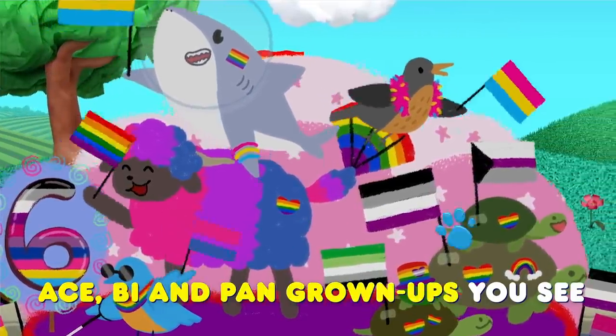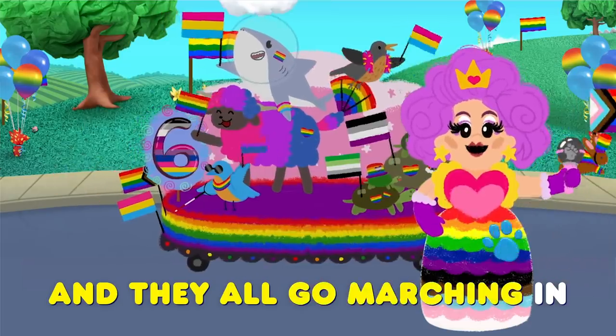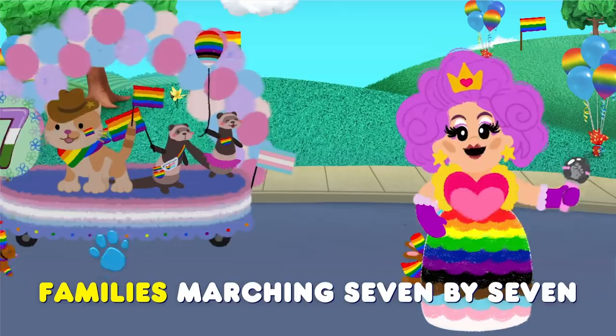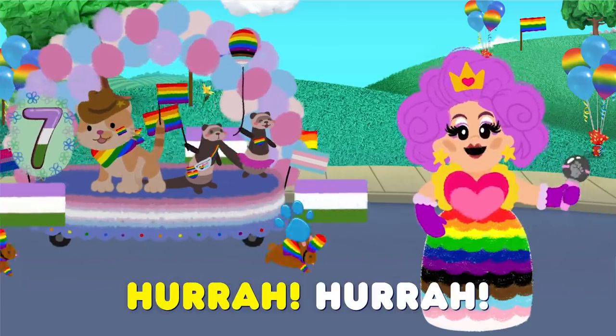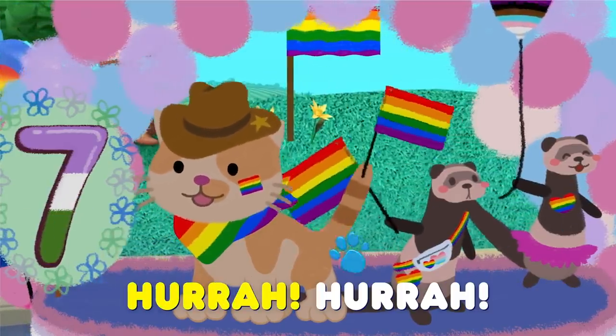Ace, Bi, and Pan grown-ups, you see, can love each other so proudly, and they all go marching in the big parade. Oh yeah! Families marching seven by seven, hurrah, hurrah.